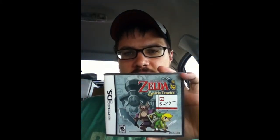And second, Zelda Spirit Tracks, which is a sealed copy. I'm guessing they priced this for a used copy instead of sealed. So that's pretty much all we got there out of a few thousand games that they have. But we are going to try a couple other places.